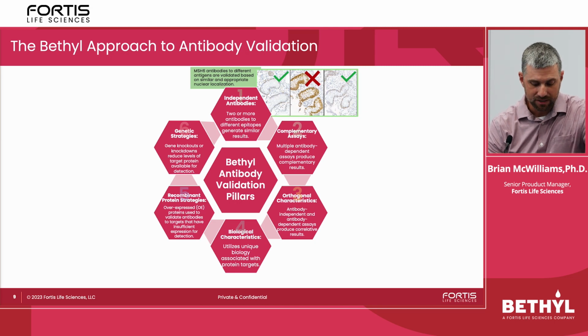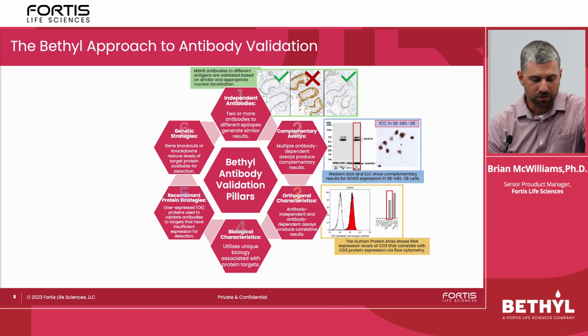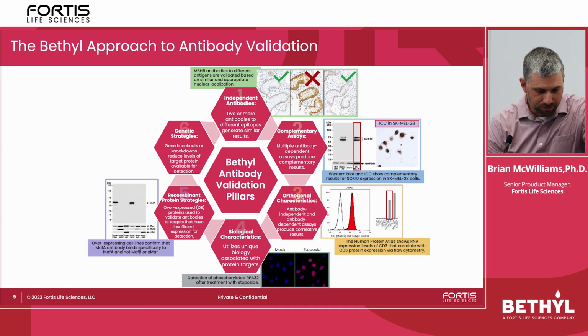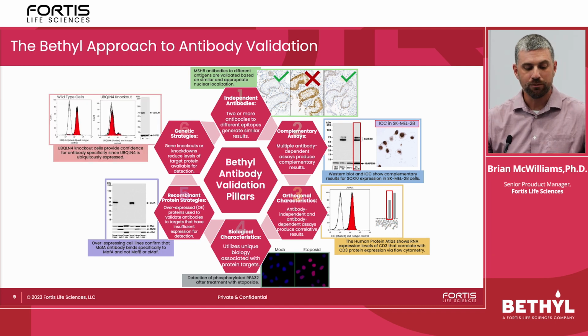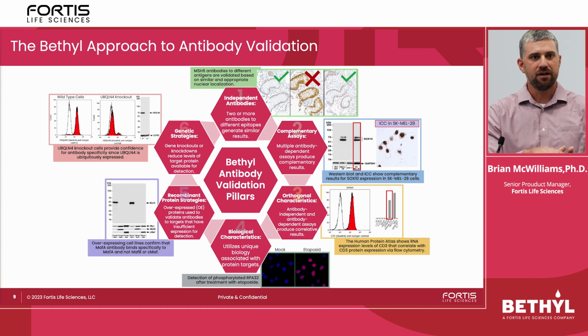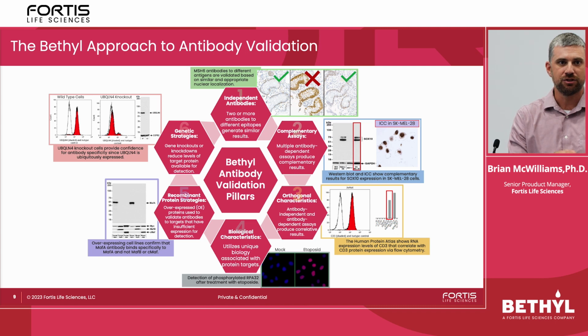But of these 6 pillars, the first is the independent antibodies pillar, the complementary assays pillar, the orthogonal characteristics pillar, the biological characteristics pillar, the recombinant protein strategies pillar, and the genetic strategies pillar. As I said, we will be going through these in depth over the next few slides. But whenever we're moving these things through our validation pipeline in-house, we require that 2 of these 6 pillars be achieved with each antibody that leaves our facilities.